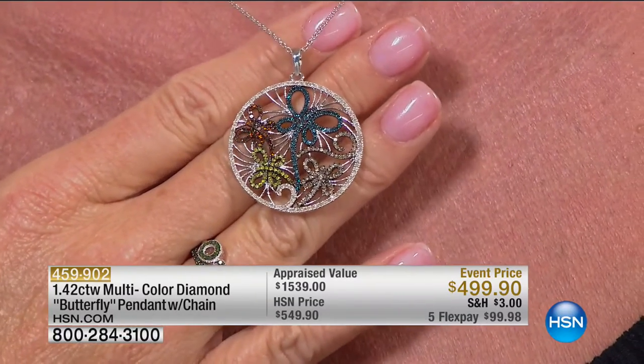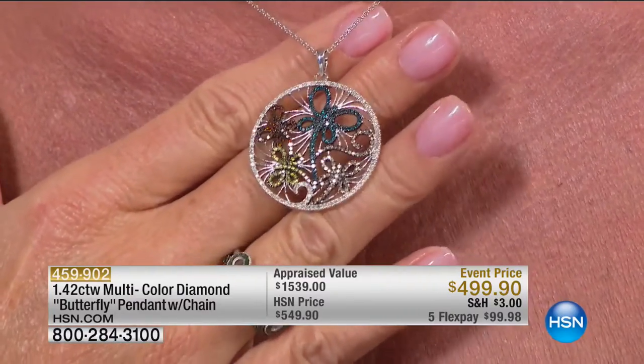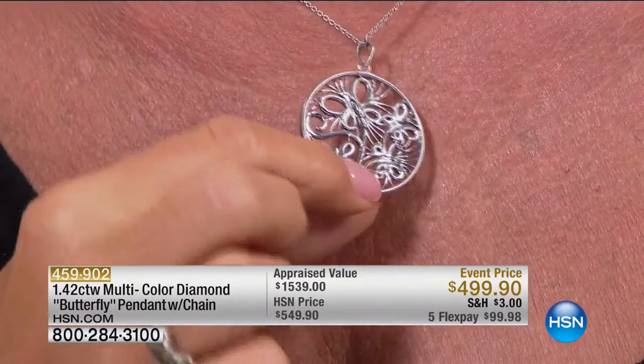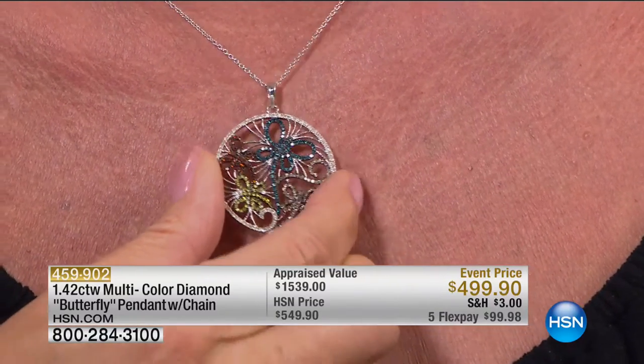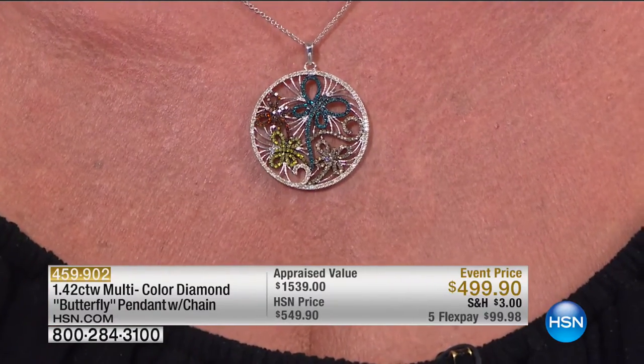You have every color of diamonds there, and almost 1.5 carats total of white, blue, yellow, red, and green. A collector's piece for sure. So if you are a collector of diamonds or a collector of couture haute design, there it is. And with 5 flex pays, it's $100 for the first time to get it home. I mean, super. Talk about high jewelry.